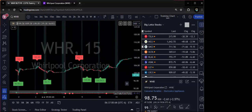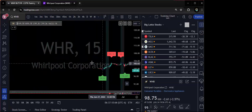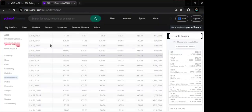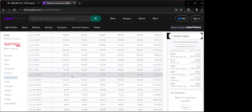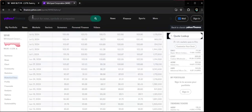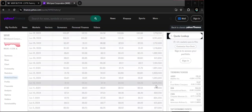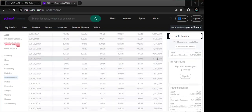Now, this is a stock that has been trending down. Actually, on the 26th, we can look at the 26th and see what happened to the volume. Let me show you another example. You can go way back and see when volume goes up. So this is the 26th. The volume was low, and then on this day, volume went to 9.7 million. This is the 26th of June.